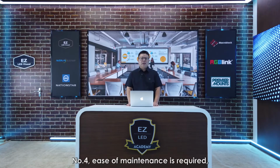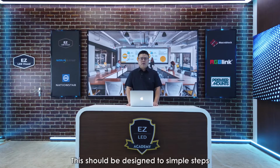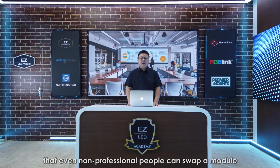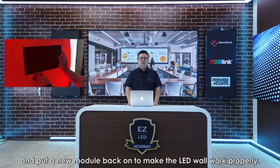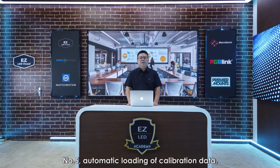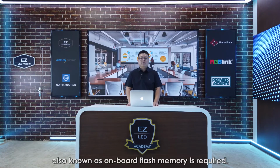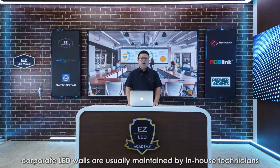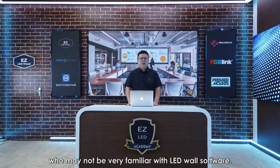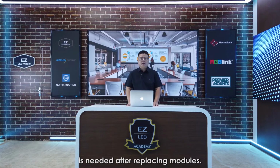Number 4. Ease of maintenance is required, typically for replacing a module with dead pixels. This should be designed to simple steps that even non-professional people can swap a module using a front service tool and put a new module back on to make the LED wall work properly. Number 5. Automatic loading of calibration data, also known as onboard flash memory, is required. Unlike professional projects where there are always technicians available, corporate LED walls are usually maintained by in-house technicians who may not be very familiar with LED walls software. Therefore, the automatic loading of original calibration data is needed after replacing modules.